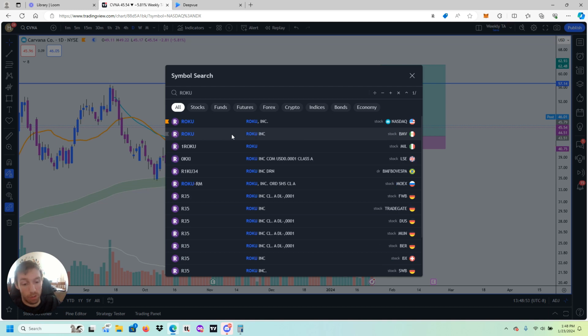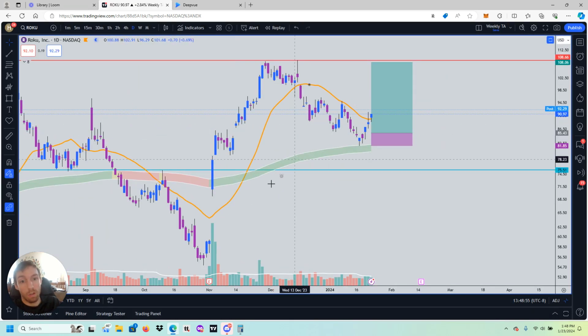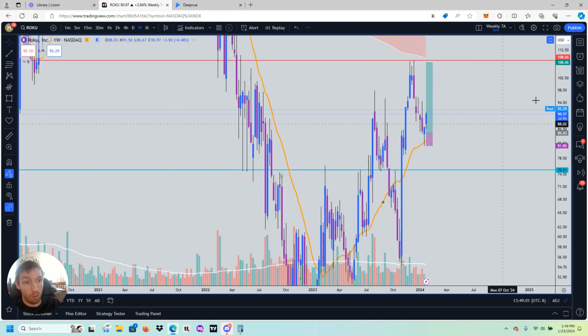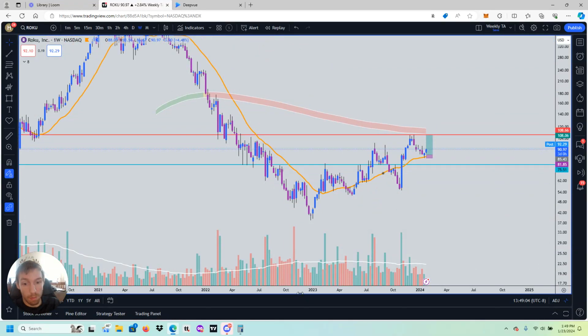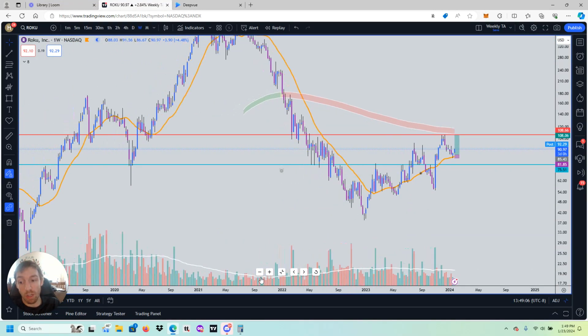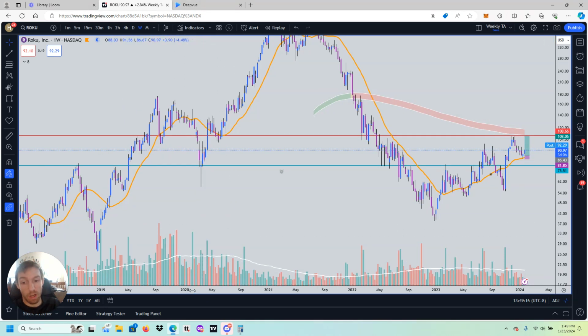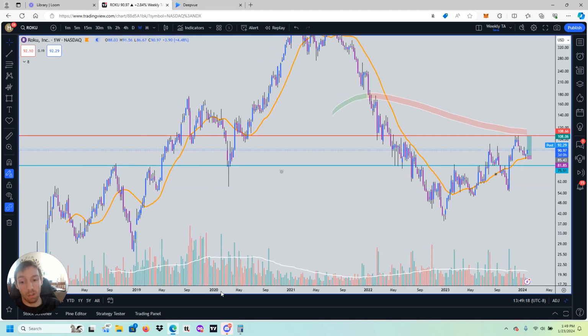Path is another one I was looking at, which I talked about earlier. And then Roku is one that I am in as well. And Roku is not an IPO because it's older. IPOs for me are pretty much if they IPO'd in 2020, 2021, 2022. That's what I'm looking at within the last 4 years. Those are the IPOs that I'm looking at specifically.